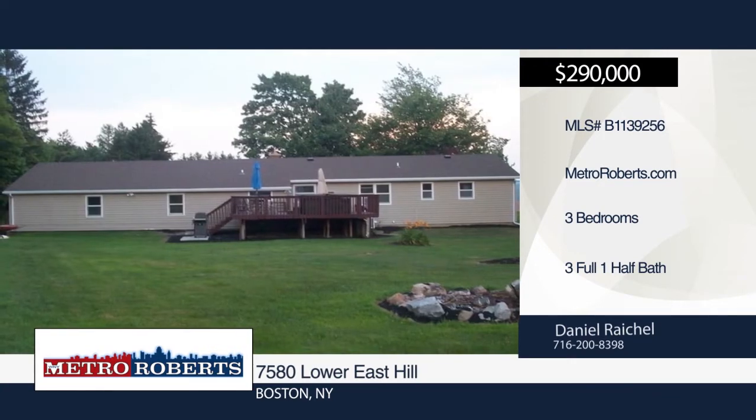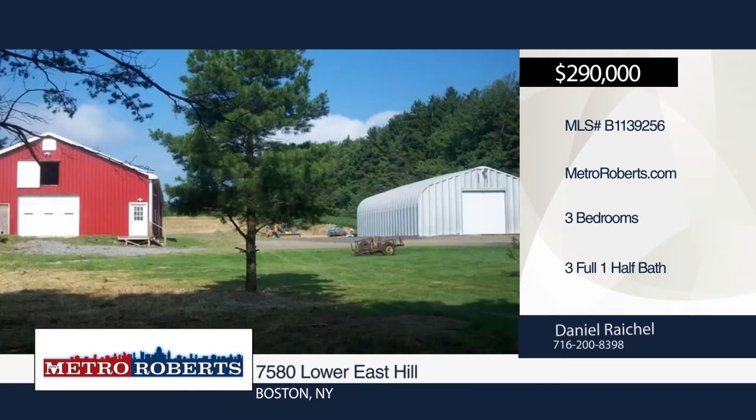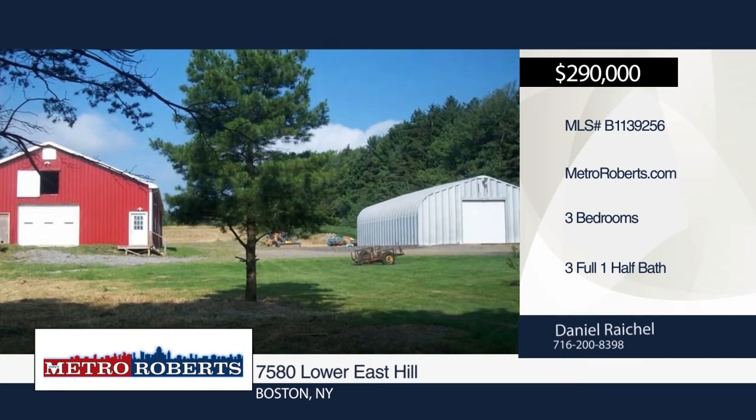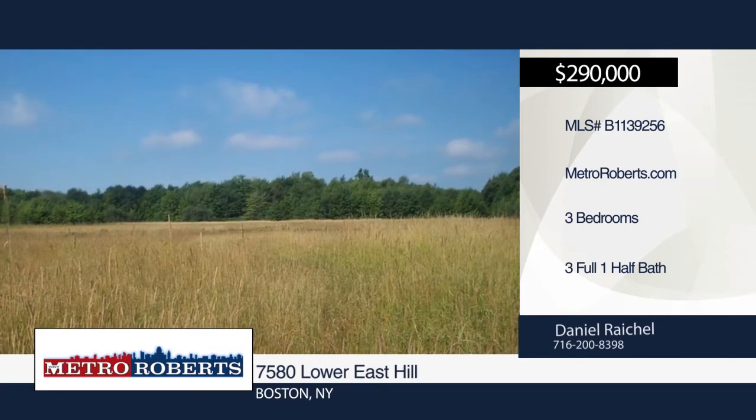two barns with gas, water, and electric set on the 12 acres of pasture and woods. A 4.5-bay attached garage is also included. Explore the possibility in person when you contact Daniel Rachel.